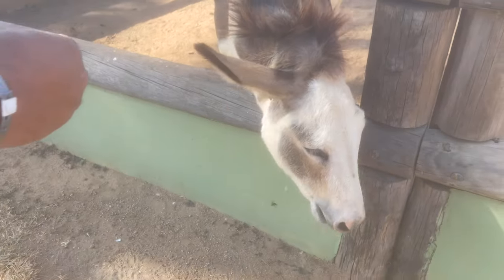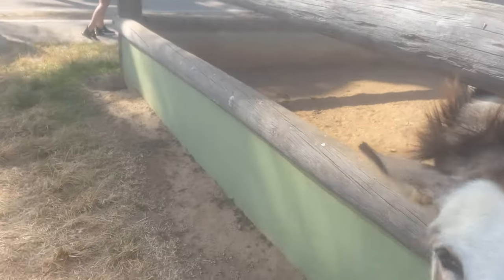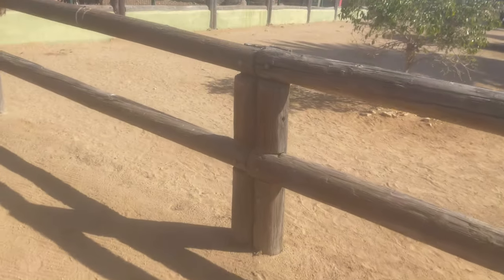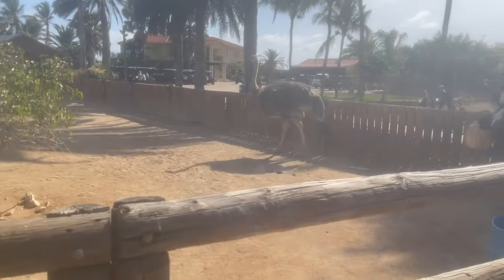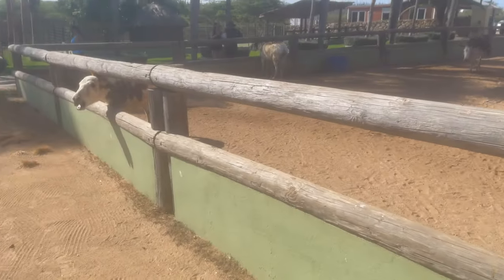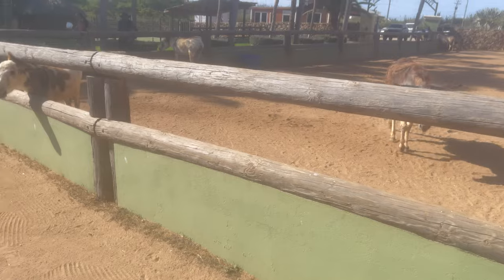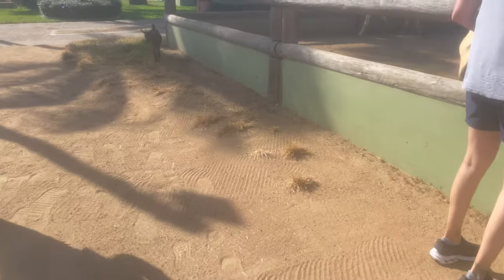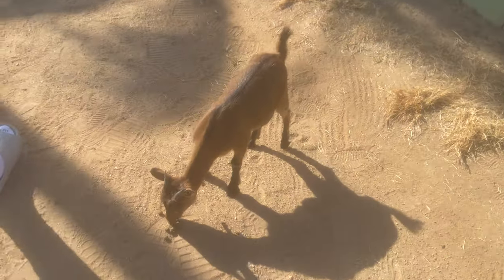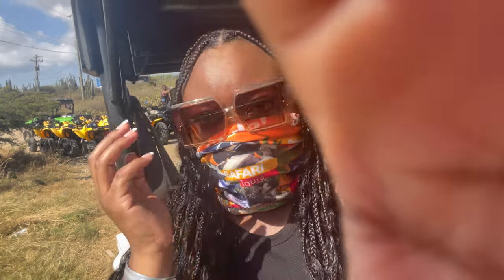Yeah. Are these donkeys? Yeah. Good boy. Or girl. Here, I got one more for you. You ain't gonna make your stomach feel good. Oh, I thought it was really warm. Ow. Oh my. It's saying it's hungry. Is this a goat? Yeah.